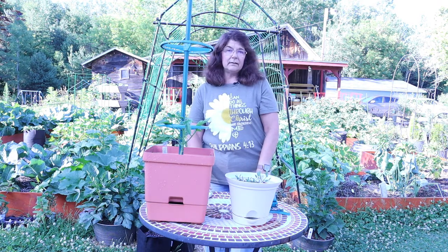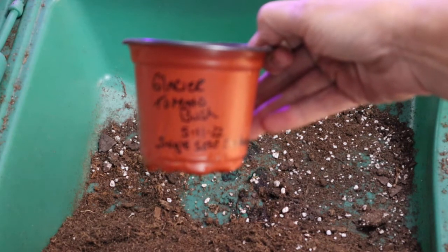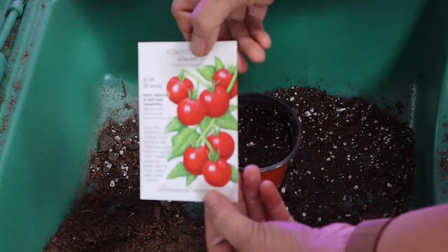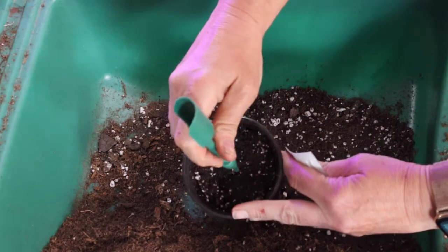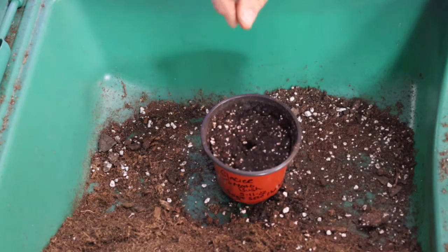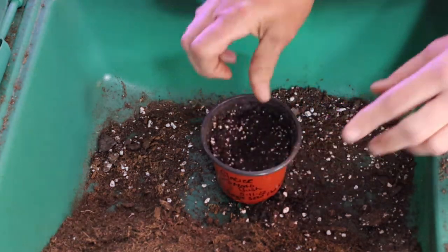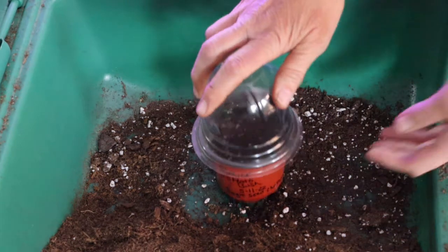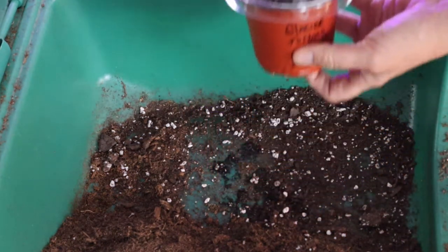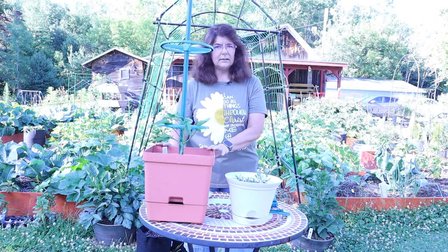Also I started on May 11th this Glacier tomato bush, just the one seed. I also forgot to show the growth of that, but in the clip that I'm showing, it shows how I sowed the seed and I put the name of what it was on the container when I started the seed. And then when it started getting bigger, I put it in this container here. The Glacier Tomato Bush seed I got from Botanical Interests.